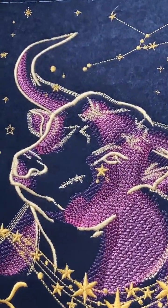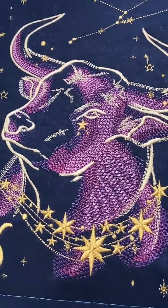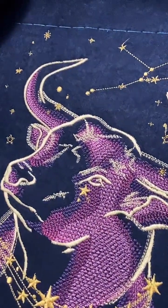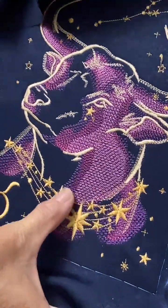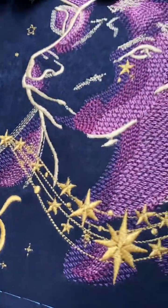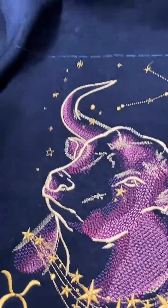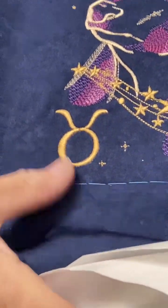There's the Taurus, and it's made up of 3 colors. So it's a dark, medium, and light. Now, I don't know if you can see the dark purple down there, and then you have kind of a fuchsia, and then you have a lighter one, and it's what gives it the depth. And then you have 2 colors for the outline. So the outline here is a nice little, I don't know, not a copper, but I don't know what you would call that. It's not cream. And then this down here is more yellow. But it's so pretty. Isn't it pretty?